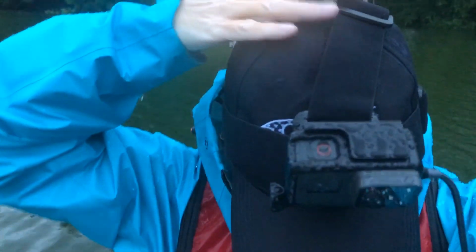All right, wanted to show you my hat cam. So it's got the straps, the camera, fits up under my hood really nicely because it's still raining.